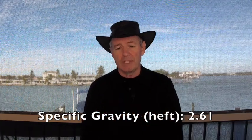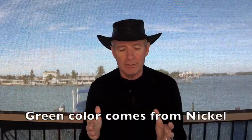Specific gravity. What is that? That's the heft of the gemstone. You remember the heft. It's the density of that gemstone, and that would be 2.61. I always compare all of the specific gravities to a sapphire, which is a 4 on the specific gravity. This is nowhere near that. And that determines the weight versus the size of the gemstone, basically. What causes the green color in this chrysoprase? It comes from nickel oxide compounds.